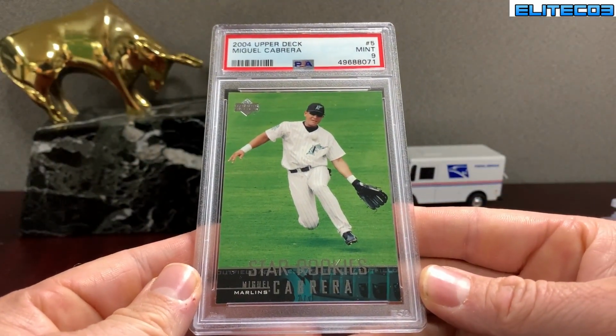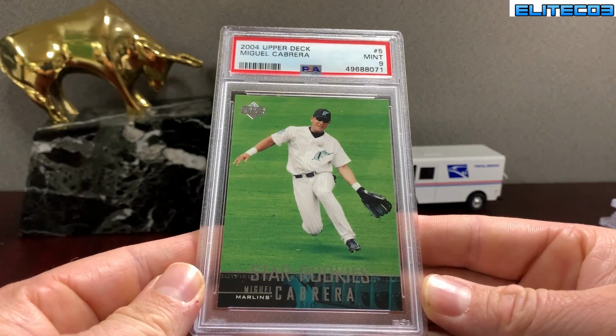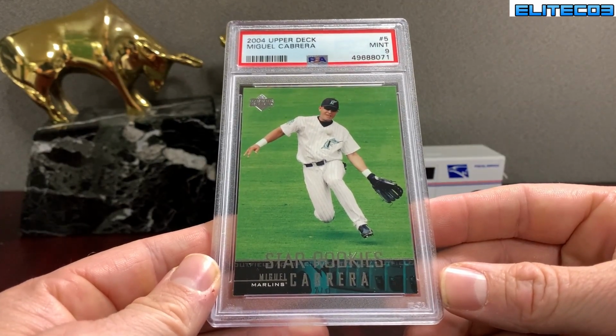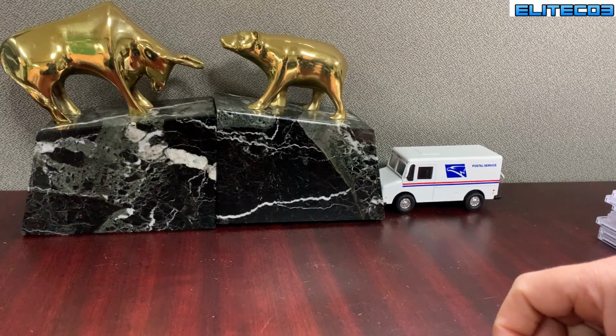2004 Upper Deck Star Rookies, Miggy. This one is a 9. One of these I had as a 10 snap, which this card's so low end that it almost doesn't make sense to even bother with it anymore. The way the shift in grading is, I mean, it's like 25 to even grade with SGC now.